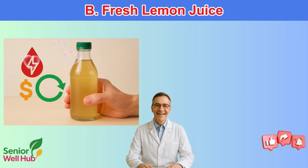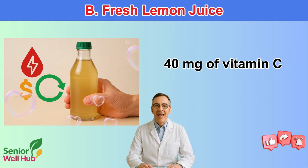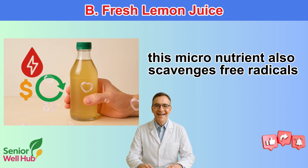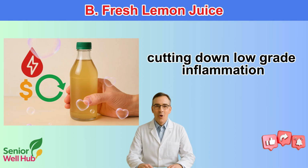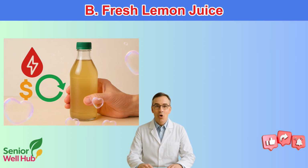Fresh lemon juice. Vitamin C support. Each lemon packs around 30–40 mg of vitamin C, crucial for collagen synthesis and vascular health. This micronutrient also scavenges free radicals, cutting down low-grade inflammation that can contribute to bloating.